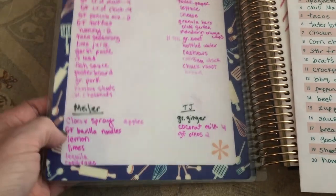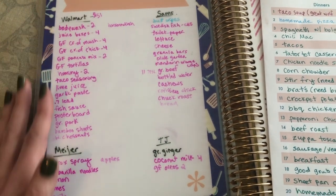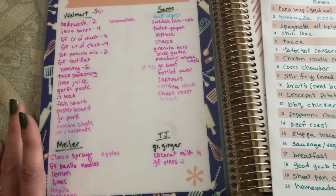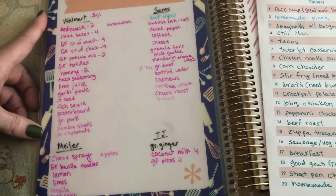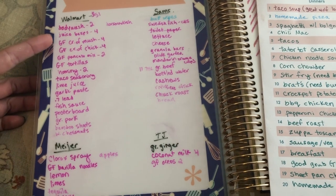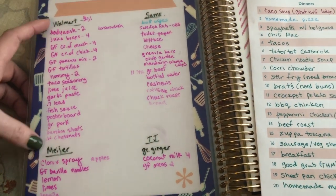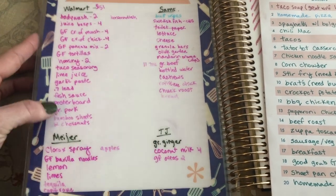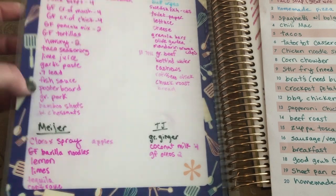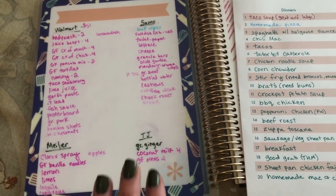The reason I might do Meijer and Walmart this month is I'm trying to stock up on gluten-free stuff so that I don't have to go to Walmart every single month. So like the body wash and the gluten-free stuff is basically the stuff. This is like the stuff that I can't really get at Aldi. So that is what I'm going to try to do this month.